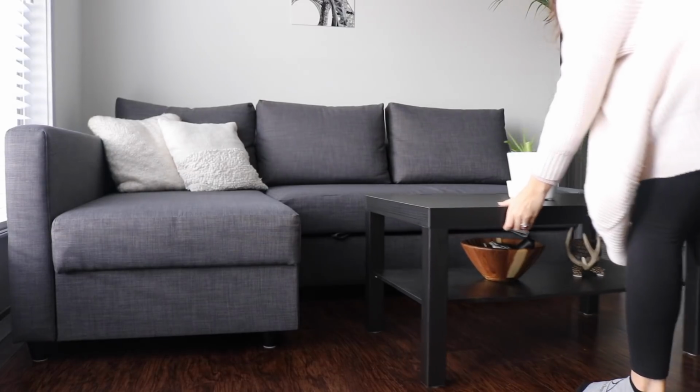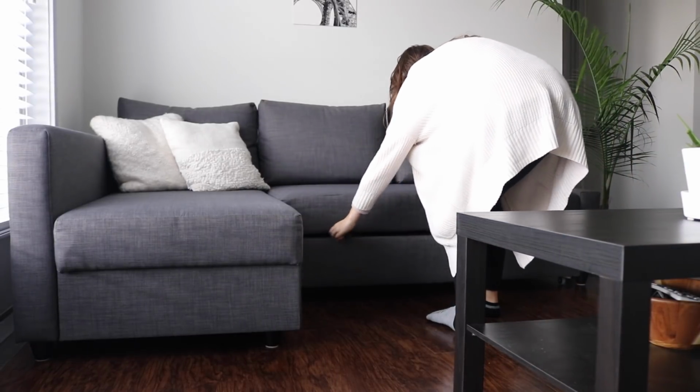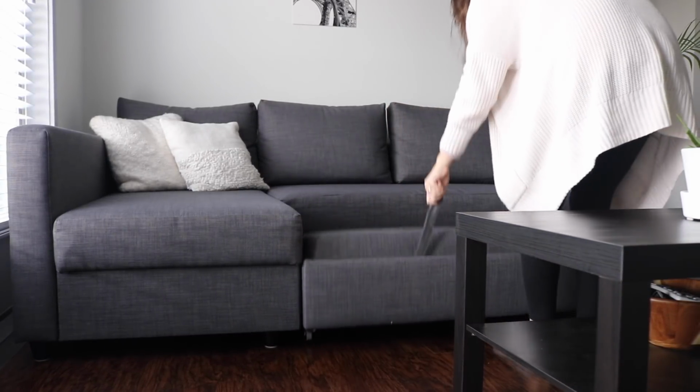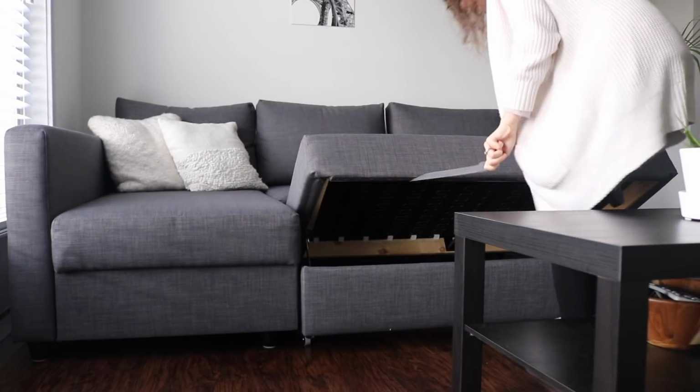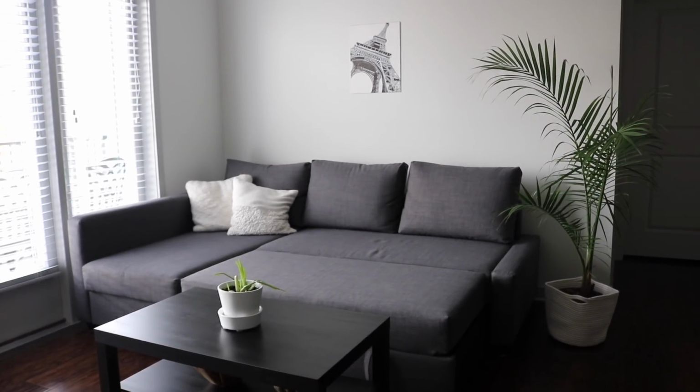This is a small sectional that fits perfectly into our apartment, but it also folds out into a pull-out couch, and you can do that to have guests over. There's storage in it as well. So there are so many options with this couch, not to mention the fact that it is quite comfortable. So I really love it. So that is the first thing that we bought.